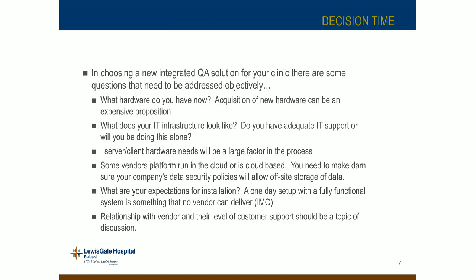So you have all these choices. You've decided you're going to jump off the diving board into the pool, which may or may not be filled. You're going to go wireless with your QA. You're going to take this off of paper and try to integrate it into some piece of software. There are some questions that need to be addressed objectively when you're ready to do this. And I say objectively because you really need to look at the entire space that you're going to be filling.